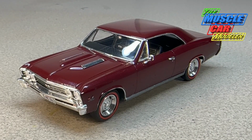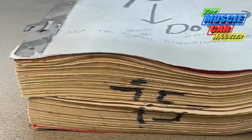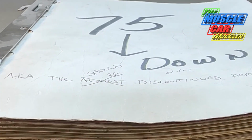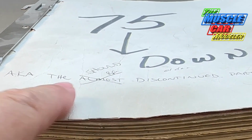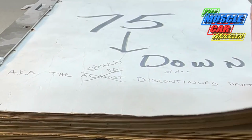I've been selling GM parts since 1995. I got kind of interested in that. As a matter of fact, here's my old parts book, "75 and down," as it says. And my friend wrote this, a.k.a. "should be discontinued" book. Somebody else wrote almost. But it's the old parts book, and you really got to know how to read it.